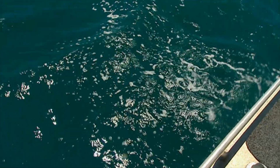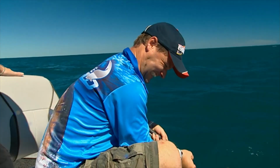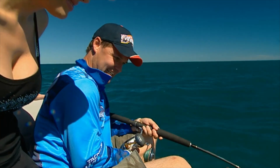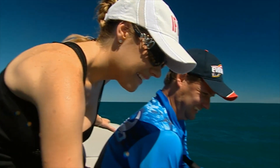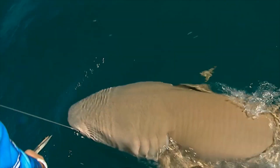Oh, just pull him around so we can see him. Oh, he's an aggressive little bull shark. Gee, Jet, these bull sharks fight hard, don't they? Did you want to have Daddy wind the last bit of the bull shark in? Yeah. Okay, come here. That's a girl, and I'm going to get as close as I can.